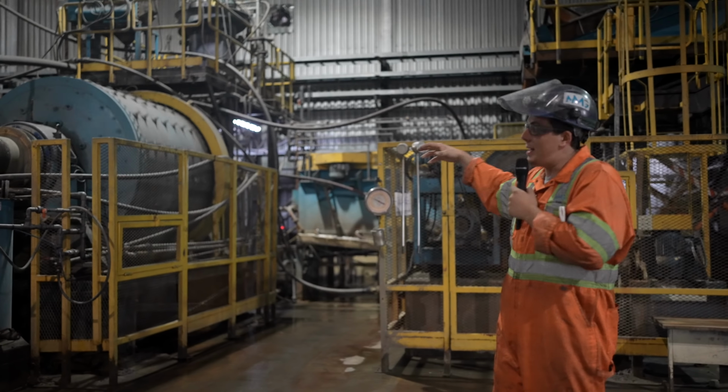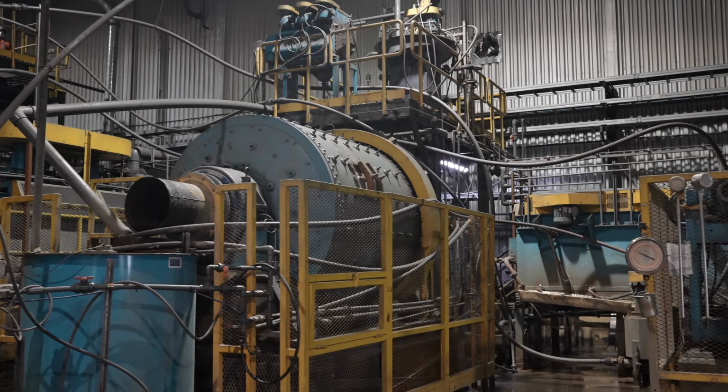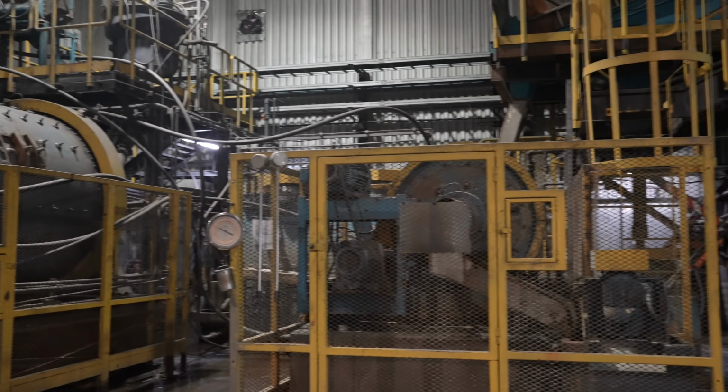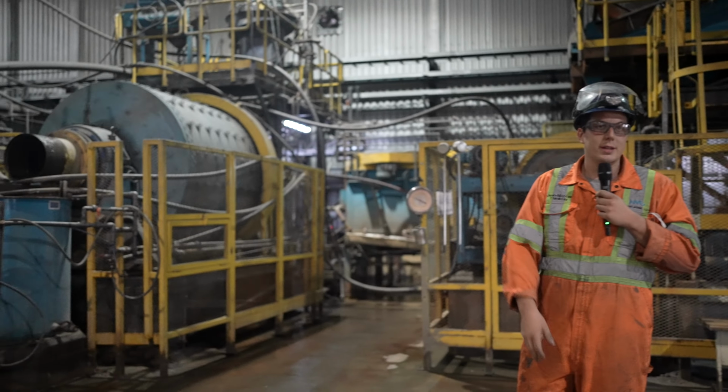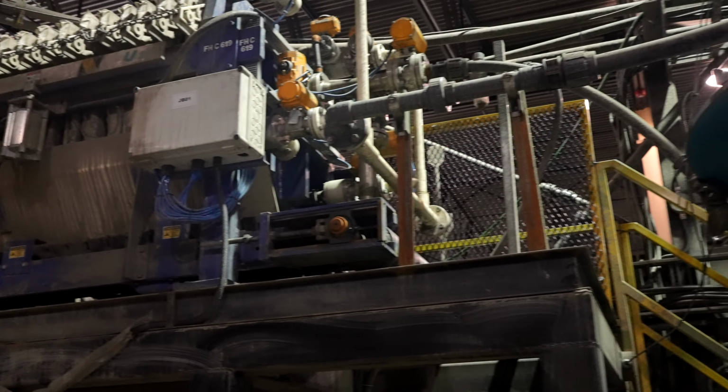The ball mill has iron balls that are lifted up inside and hit the rock to get the finest material, as fine as the sand we saw on the tailing piles. So this is the PAG filter press. Its role is to remove water from the tailing, the potentially acidogenic tailing.